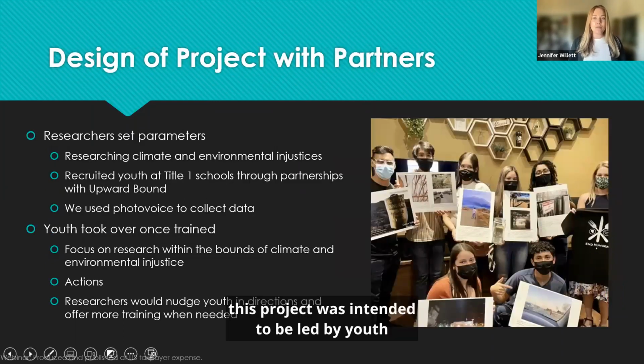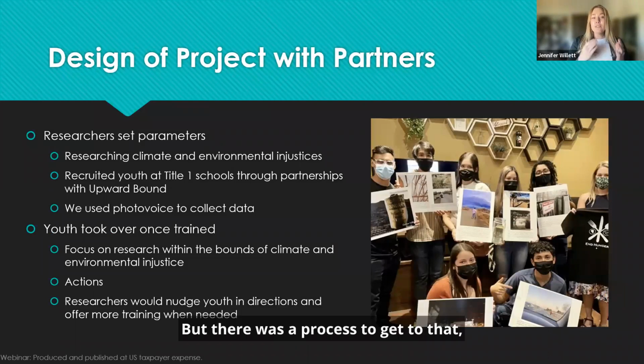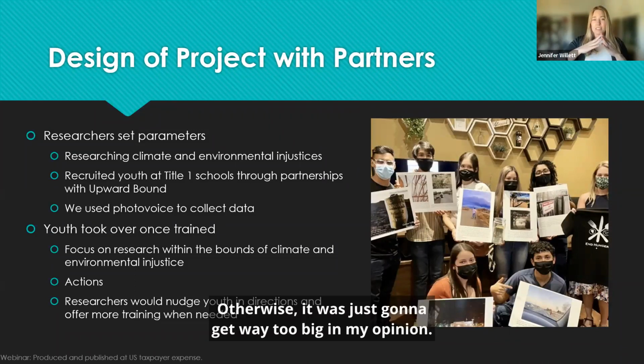So like I said, this project was intended to be led by youth in impacted communities, and they called themselves the youth scientists. But there was a process to get to that, and I think that's important to acknowledge. First, me as the researcher, I set the parameters of the project, which were fairly loose, but this was needed. Otherwise, it was just going to get way too big, in my opinion.